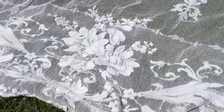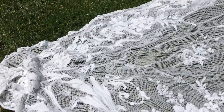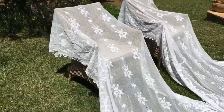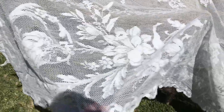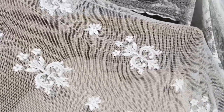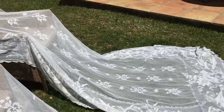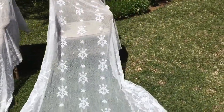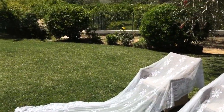So I'm in Spain here. Look at just all this lace. And there's this border that goes all the way around. They're absolutely stunning. I'm so happy with these. So these were actually 12.50 euro each. Beautiful pattern. Now 12.50 euro is about, I think, 14 UK pound, maybe about 11 US dollars, which I don't think is bad for this amount of material. So happy with this.